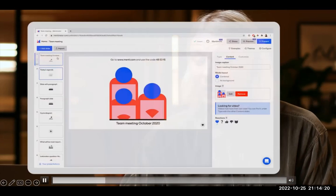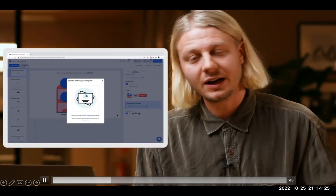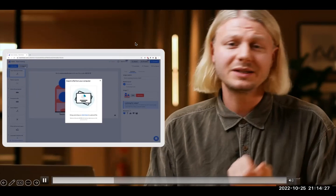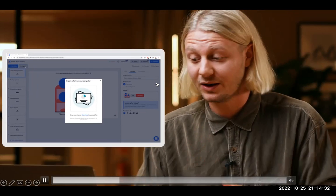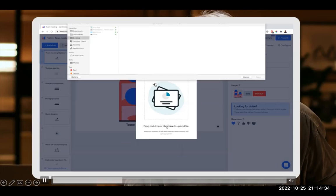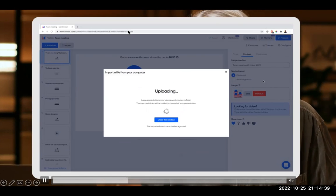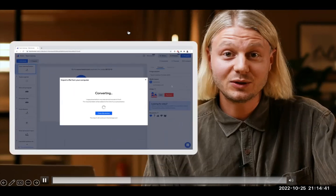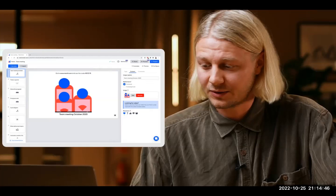This allows you to create longer and more dynamic presentations, all while using the app. Now, if you already have an existing PowerPoint presentation, it's really easy to upload it directly to Mentimeter. To do that, I'm going to go up here and click the import button. This allows you to import PowerPoint presentations, Keynote presentations, and even PDFs directly to Mentimeter. So I'm going to click here and select my prototyping presentation. As you can see, it'll upload directly to Mentimeter. I'm going to close this window, and it'll upload in the background.